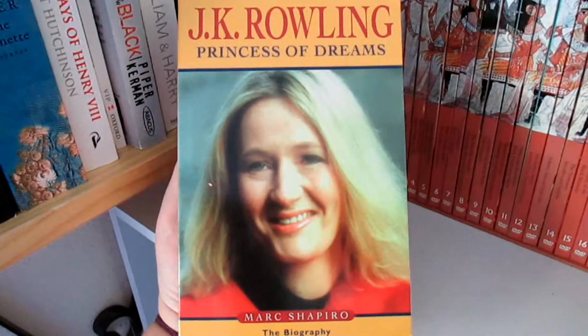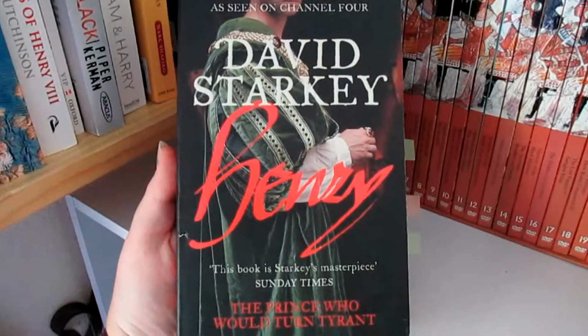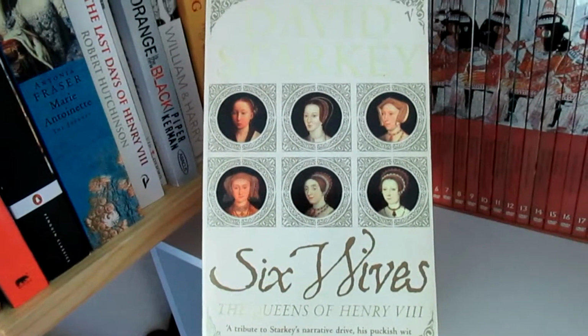J.K. Rowling, Princess of Dreams by Marg Shapiro. Henry by David Starkey. The Reign of Henry VIII, Personalities and Politics by David Starkey. Six Wives, The Queens of Henry VIII by David Starkey.